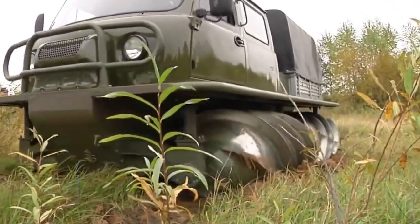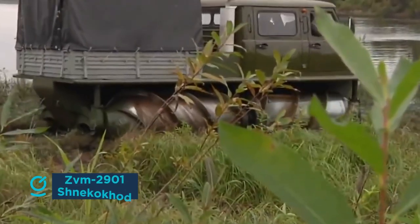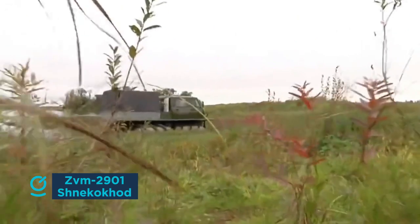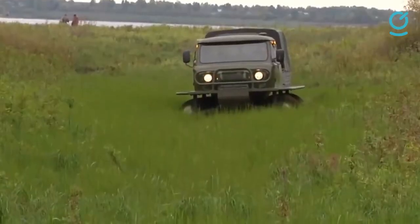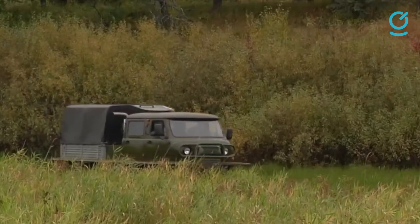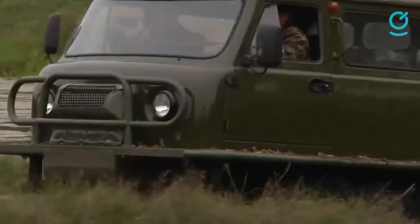Eliminating the need for wheels, the Soviet Union developed a series of screw-drive vehicles in the 70s as an exploration into true all-terrain vehicles, able to easily float over difficult surfaces like deep mud, snow, and even open bodies of water. The ZVM-2901 is a fusion of an otherwise normal UAZ-452 van and the experimental screw-drive system. While it didn't enter production, the ZVM-2901 prototype was recently restored to working order by the current director of the Russian ZVM factory.